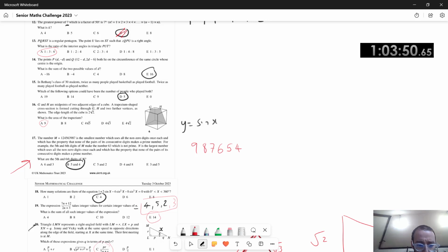N is the largest number to which all the non-zero digits once, and which has the property that none of its pairs is considered to make a prime number. Oh, wait a minute. Is it because 42, 21, and 30... Oh my god, it's because it doesn't work back here. So you have to go 3, 4, 1, 2. Or 3, 4, 2, 1.